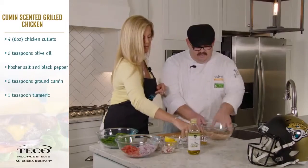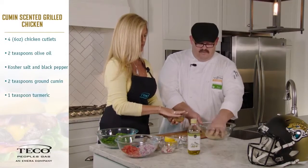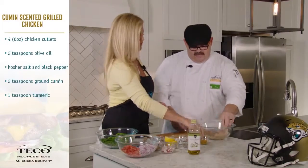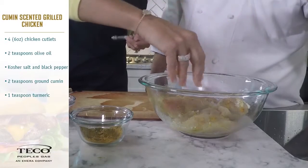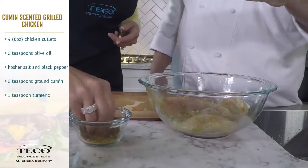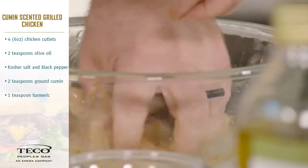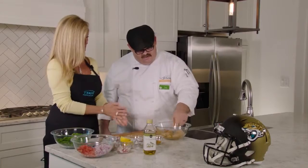And in this other bowl right here, this is where our cumin's going to come in. We have ground cumin and a little bit of turmeric. We use the turmeric for its health benefits, but we also want to use it for a little bit of color. So put that in here as well. There are two things in this bowl and it smells so good. We can use as much as we want. This is like first downs. You want as many as you can get. Beautiful. You see now already our chicken is starting to get a little color on it.